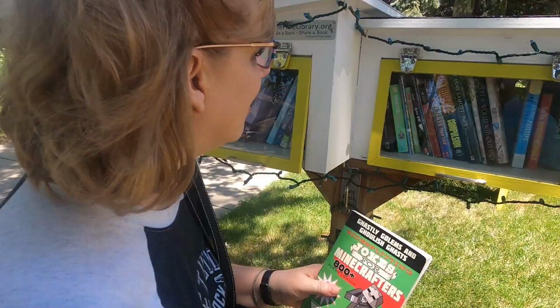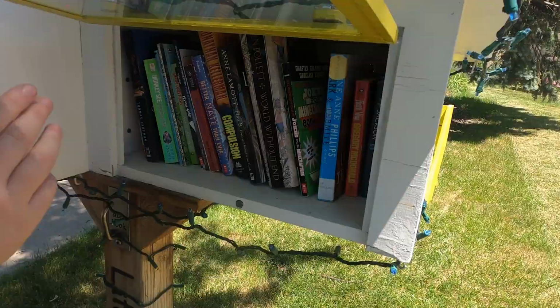What's the difference between a creeper and a balloon? One blows itself up, the other you have to blow up yourself. Good one. Okay, so we won't get that book. Well, again, I think I'm just gonna leave and not really take.